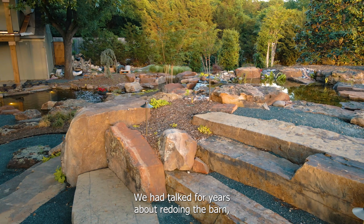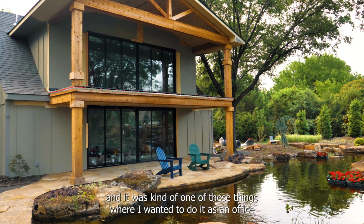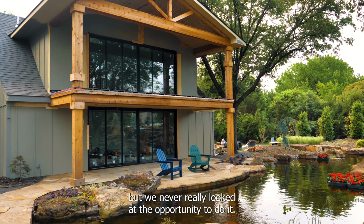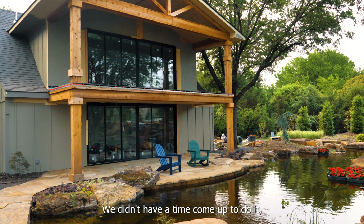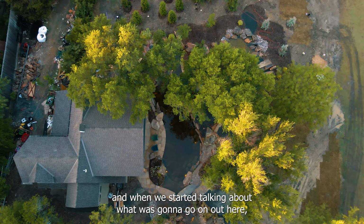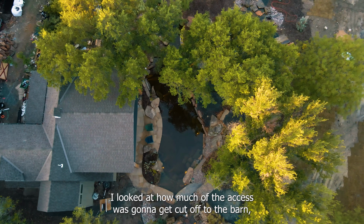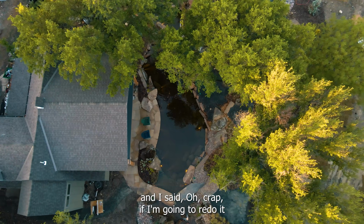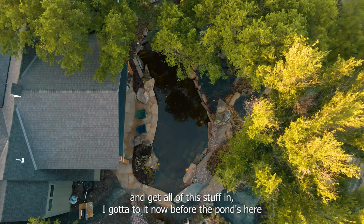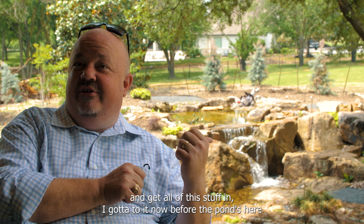We had talked for years about redoing the barn, and it was kind of one of those things where I wanted to do it as an office, but we never really looked at the opportunity to do it. We didn't have a time come up to do it. And when we started talking about what was going to go on out here, I looked at how much of the access was going to get cut off to the barn, and I said, oh crap, if I'm going to redo it and get all of this stuff in, I got to do it now before the pond's here.